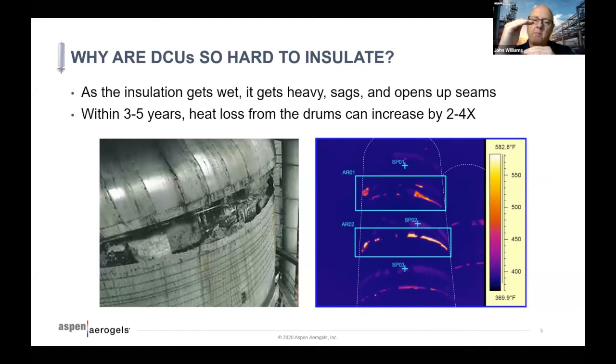Within that 10-foot bay, as you add water and heat and mechanical abuse, eventually the insulation tends to settle and it opens up a gap at the top of each bay, and it shows up as a concentric ring of higher temperatures. So that extra square footage, that square meterage that is basically bare steel radiating to the universe, will essentially produce heat loss that again is 2 to 4 times higher than it was originally designed for.